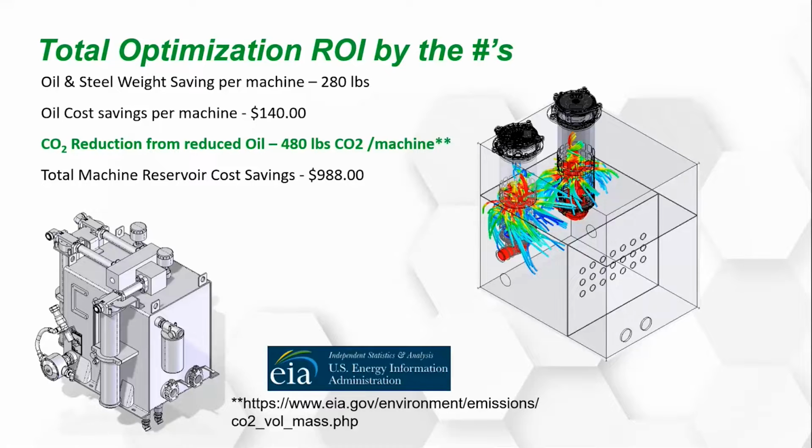So we talked about the zero emissions vehicles. We talked about the 2030 stuff. If you go to the U.S. Energy Information Administration website, they have some calculations on there for how much CO2 it takes to produce a gallon of hydraulic oil. Well, I call it non-fuel oil, but we'll take that as hydraulic oil at this point. It takes roughly 23 pounds of CO2 to create 1 gallon of oil.